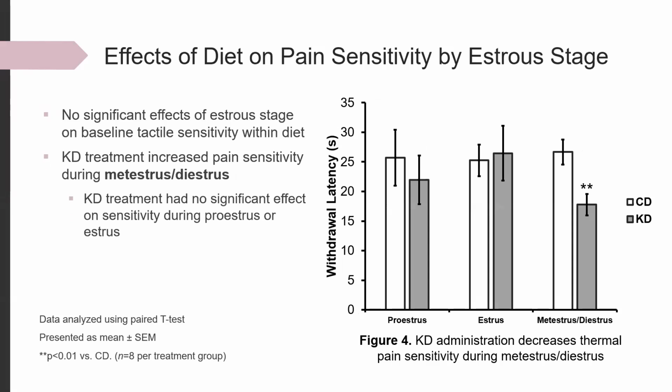With regards to estrous stage, there were again no significant effects of estrous stage on baseline pain sensitivity within each diet. Between diet groups, ketogenic diet treatment was shown to increase pain sensitivity during only the combined metestrus and diestrus stage, with no significant effects of ketogenic diet treatment on pain sensitivity during proestrus or estrus. So as you can see on the graph, latency to withdrawal was significantly lower in the ketogenic diet group during the combined metestrus and diestrus stage, but there were no significant effects of diet during proestrus or estrus.